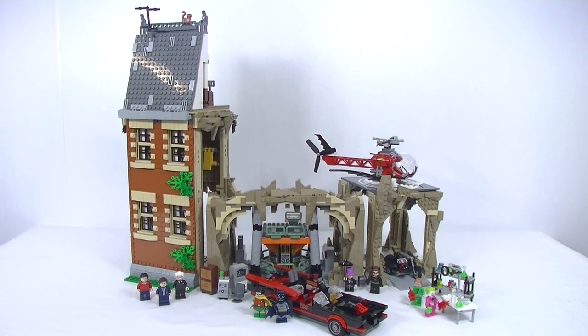Hey, we've got the awesome Batman classic TV series Batcave today, and doesn't that just look sweet? Of course, it's a 2016 release. It is set 76052, has a whopping 2,526 pieces, 9 awesome minifigs, and the price, well, the price is a little bit scary. Let's have a go at this.